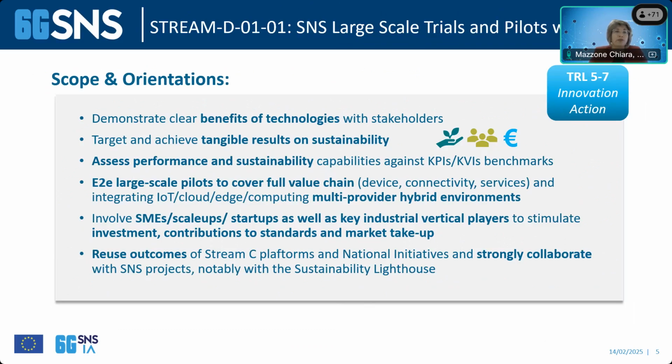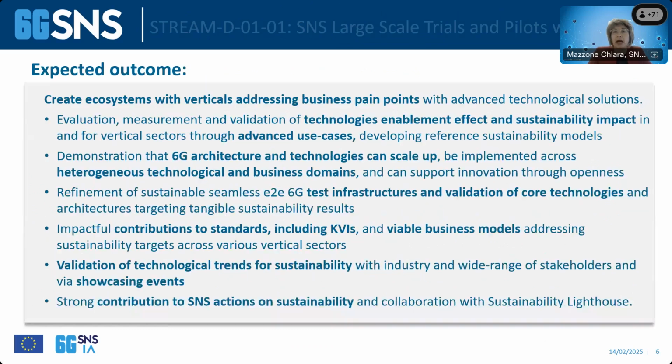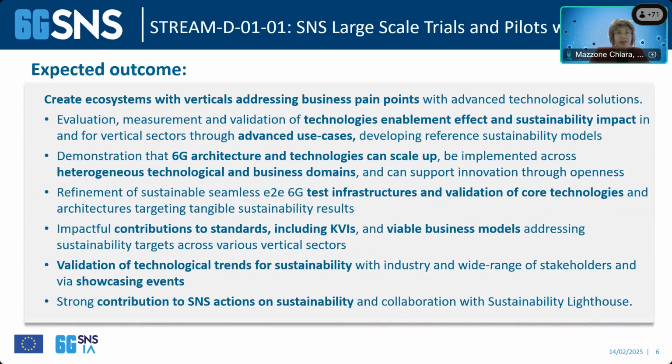And of course, they should reuse at maximum outcomes from previous projects, especially Stream C platforms, including any national initiatives which they deem fit, and strongly collaborate with other projects and notably the Sustainability Lighthouse. I will go fast on the expected outcomes, but I think the most important point is that we want those projects to create ecosystems with verticals that address the real business pain points with advanced technological solutions.